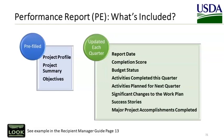For success stories, we really want to hear anything, especially anything that was an unexpected success story or an unexpected benefit from the project. And you also want to include any local media articles that are published that are related to your project here. We really want to hear all the good stuff and all the good recognition that you're receiving out there for these projects.